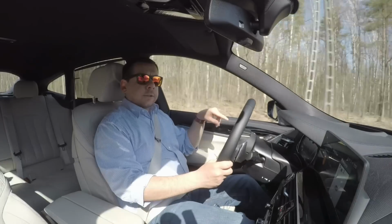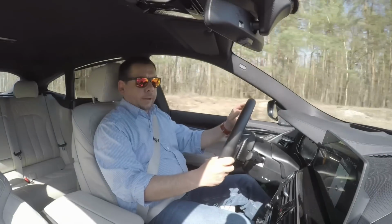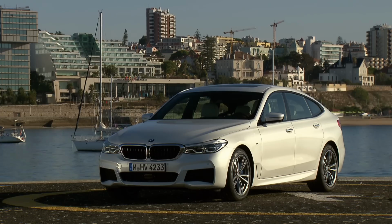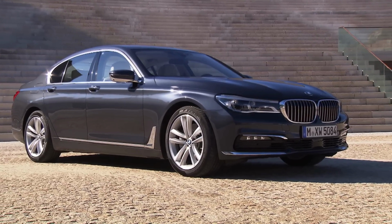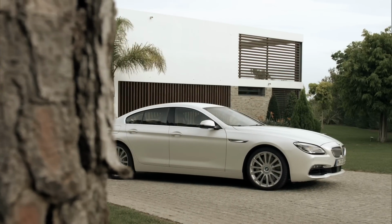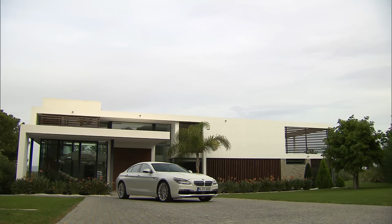Now, in the larger series, we have the 6 Gran Turismo, which is this one, and the 6 Gran Coupe. And now it gets complicated, because the BMW 6 Series Gran Turismo costs slightly more than the BMW 5 Series, but it's about the same size as the 7 Series. Both the 6 GT and the 7 Series have the same wheelbase. On the other hand, we have the 6 Series Gran Coupe, which has a shorter wheelbase but has more powerful engines and costs almost as much as a 7 Series.